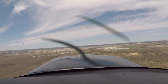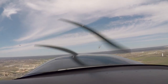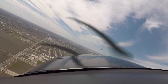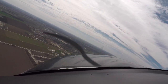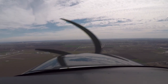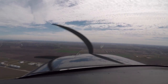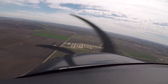Skyhawk 7 Alpha Alpha, take your position. 7 miles to the 7 Alpha Alpha. 7 Alpha Alpha, roger. Plan to be number 2 following a Cirrus that's on the left downwind approaching midfield. We're running 31, port traffic in sight. Number 2 and looking for traffic, 7 Alpha Alpha. November 02 Quebec, make a short approach, runway 31, clear touch and go. Short approach, 3-1, clear touch and go, 02 Quebec.